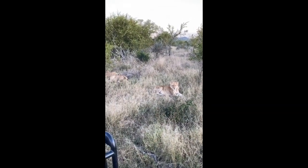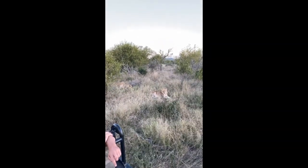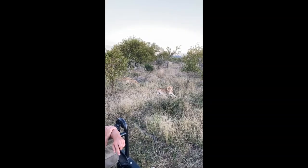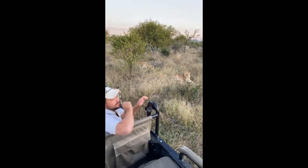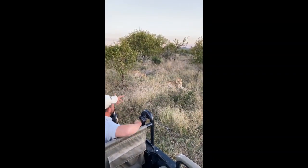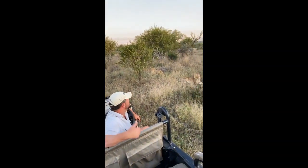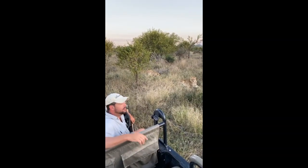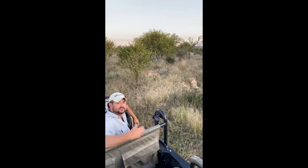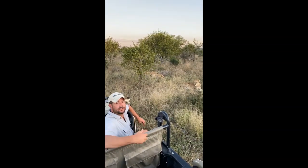Brandon, we've got a question which has been asked a few times over the last few weeks, just regarding the potential danger of being in an open vehicle. Maybe if you could just elaborate on that a little bit. It's a very good question. Obviously we are quite exposed, especially on the tracker seat there. However, we are fortunate in that we have been viewing these animals for a very, very long time. Their mothers, their grandmothers, their great-grandmothers have all been subjected to vehicles moving around the area. And as long as you're respectful and you're aware of their behavior, you won't have a problem.